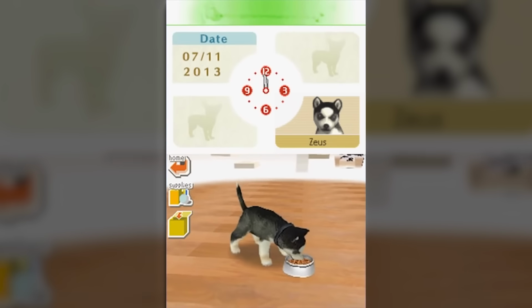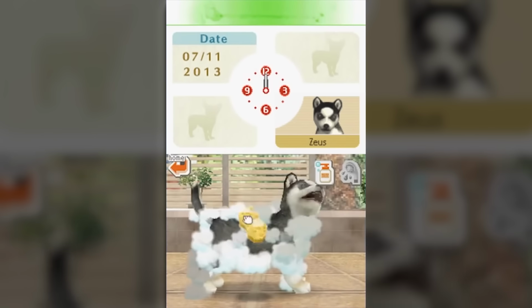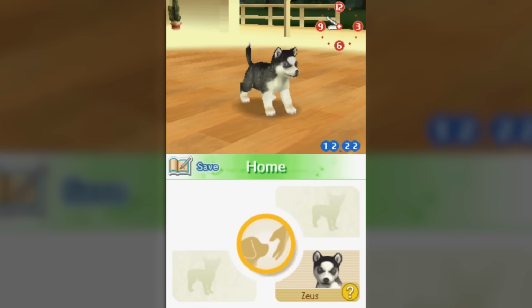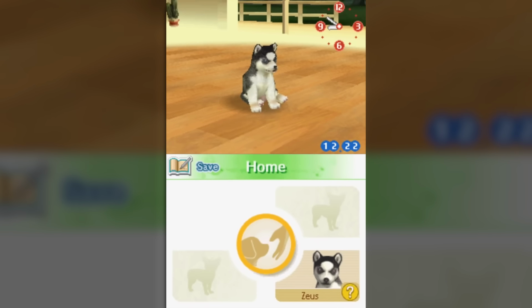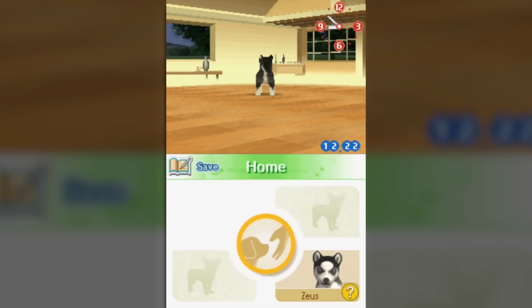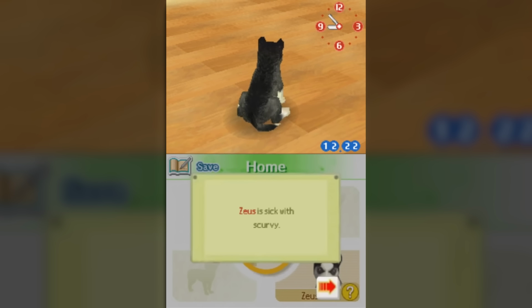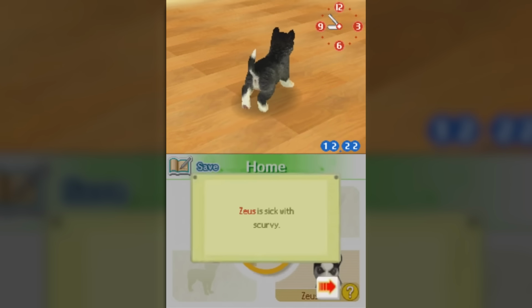The game continues as normal with the player bathing, walking and playing with the dog before taking it back home for some food. Zeus then begins to make strange noises that healthy dogs definitely shouldn't be making, before a pop-up informs us that Zeus is sick with scurvy. Get it? Because, like, pirates?